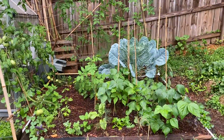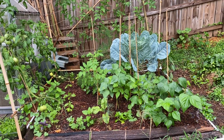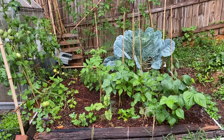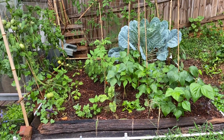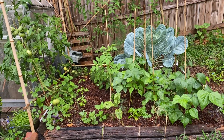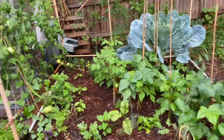So, veggie bed update. You can see the cauliflower is still here. I couldn't pull it out because it's so big and beautiful. It has suffered a lot of pest damage, but the veggie bed is still, I mean, it's growing, it's doing things. It's not as productive as I would like it to be, so I'm glad I expanded out and did other things.